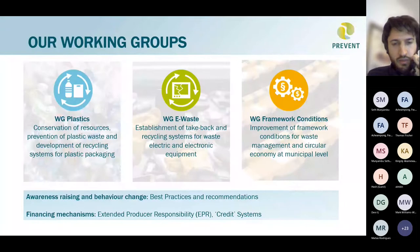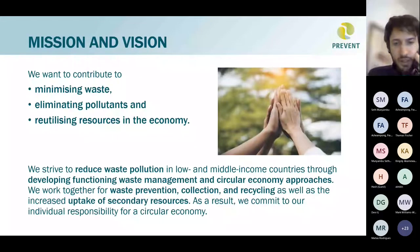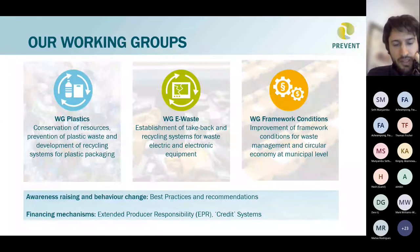And I think the next slide, when it comes, is on the working groups. So we have three working groups which we work on. The first one is plastics. So we have a lot of members looking at plastics. And then we have a second working group looking at e-waste. And here we're trying to set up activities around take-back systems and find solutions for problematic e-waste fractions, for instance. This is the working group that I'm coordinating in my role.